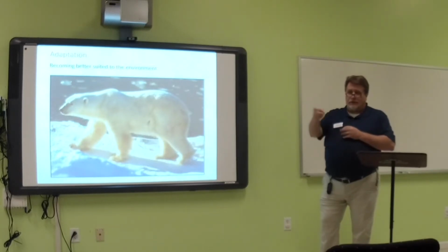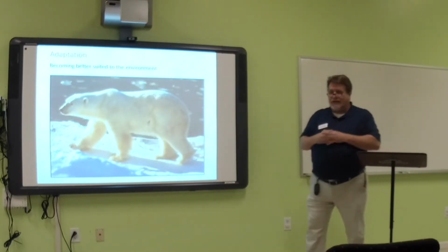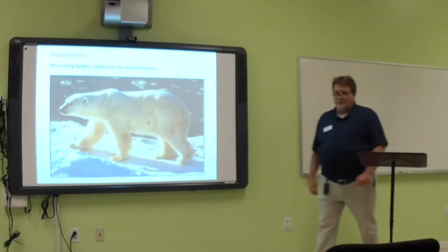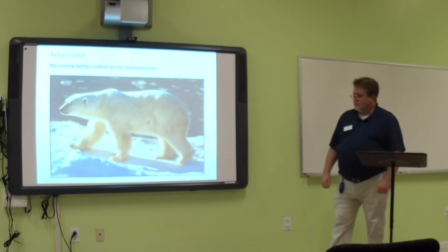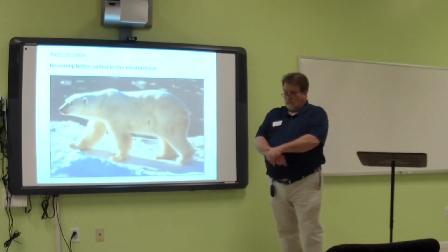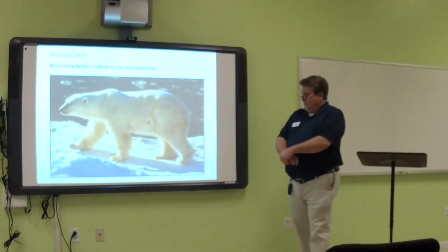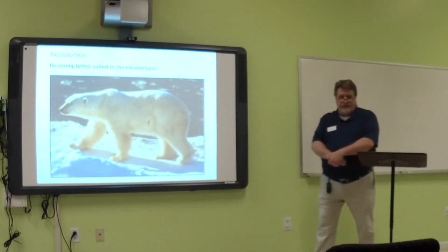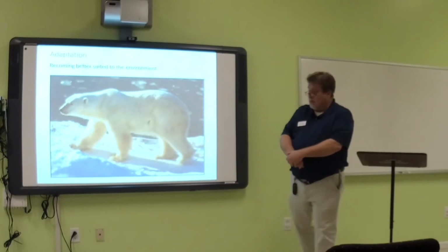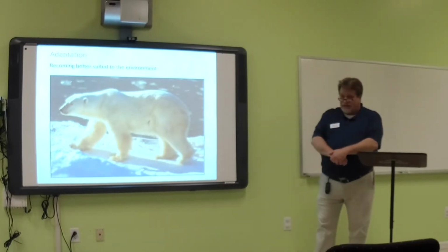I'll go ahead and call on our newbie here. What's one good adaptation of a polar bear, Morgan? I would say, how about their feet? They've got big, wide, furry feet that help them not break through the ice. The big, wide, furry feet help them travel along on the ice a little more effectively.